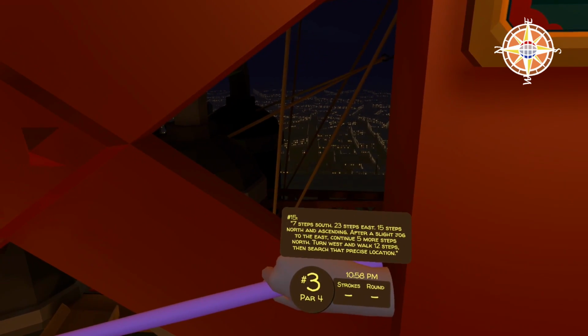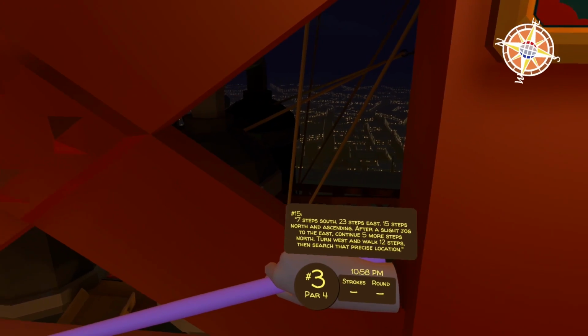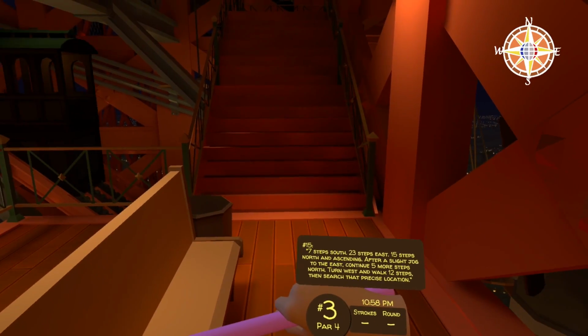Then 15 steps north and ascending. So north from here is another 90 degrees left, and we are going up. We are ascending the stairs.